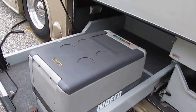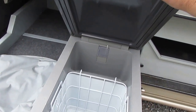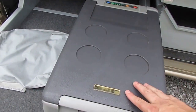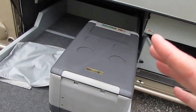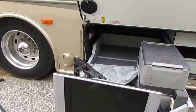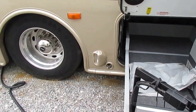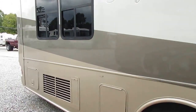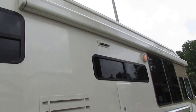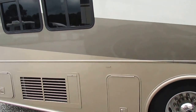Step over here, it's got the built-in cooler, and you can set this as like a deep freeze or a cooler, either one. Runs off 12 volt or 110. You've got a TV out here on a swivel. Folks, this unit, of course, you've got outside propane hookups if you want to put a grill out here. Even the window awnings are power patio awnings. All the awnings have the acrylic or the cloth-like material. Of course, auto track satellite system.